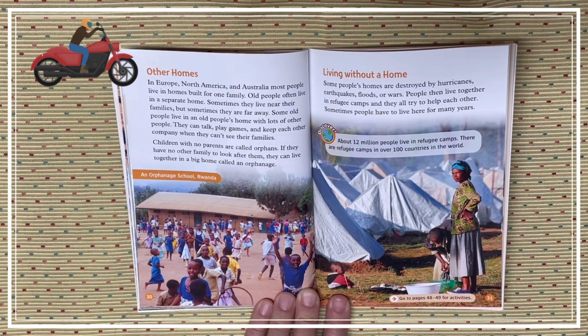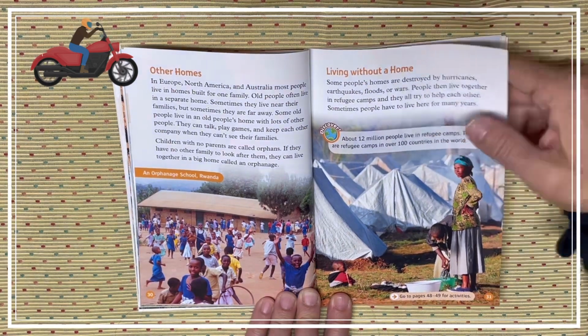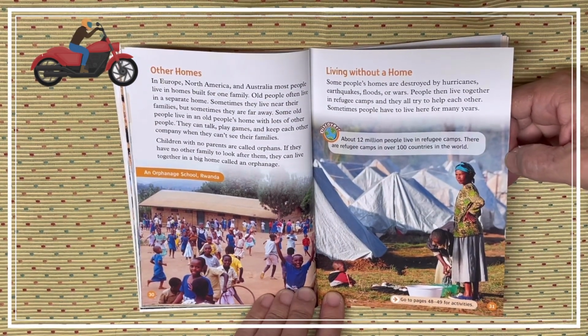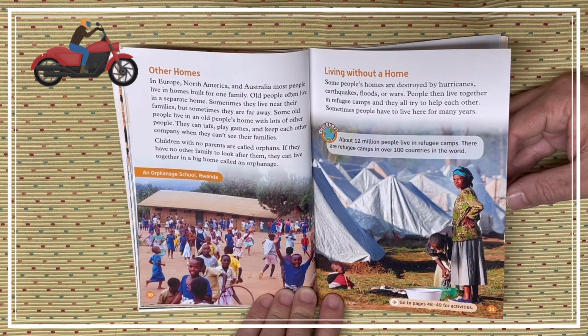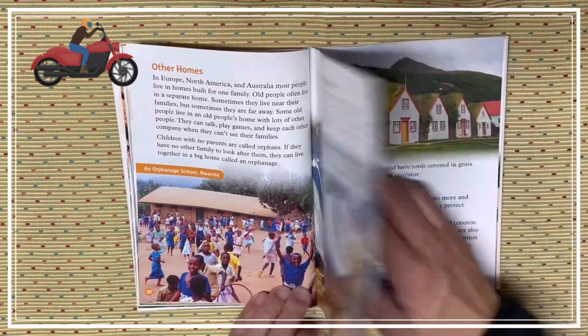Living without a home. Some people's homes are destroyed by hurricanes, earthquakes, floods, or war. People then live together in refugee camps and they all try to help each other. Sometimes people have to live here for many years. About 12 million people live in refugee camps. There are refugee camps in over 100 countries in the world.